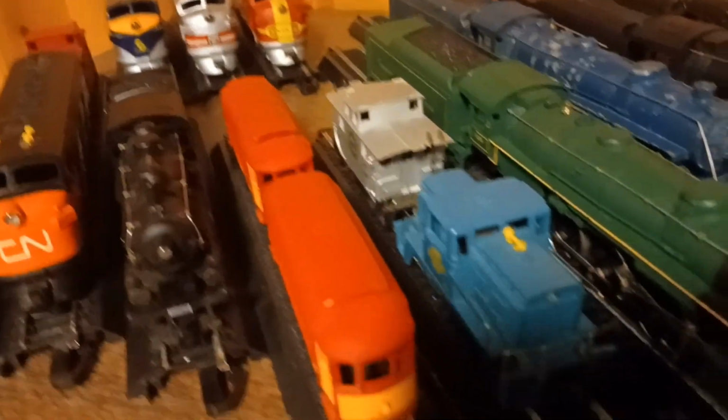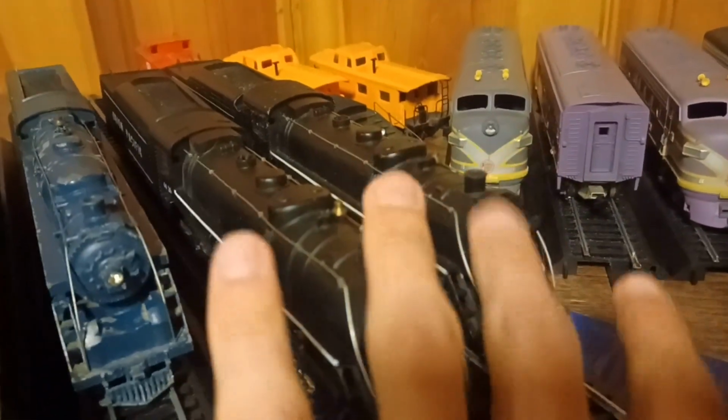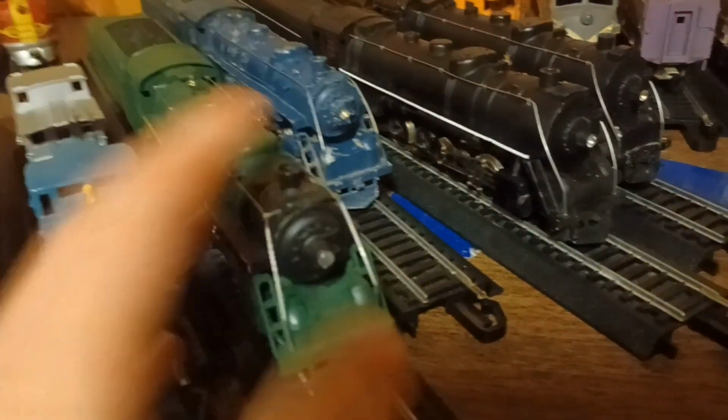And these are some of the units that you sometimes need to find, or truly need to find. But the only issue is the prices. Most of these units are very expensive. Currently, these two are probably the most expensive, or this one's probably the more expensive, the hard to find.